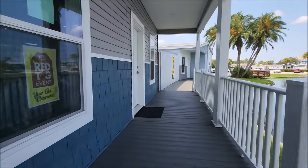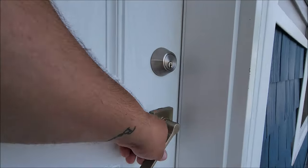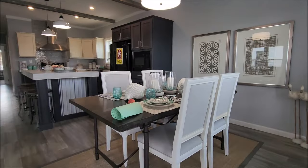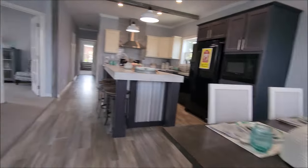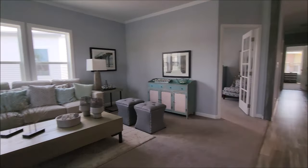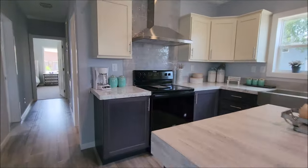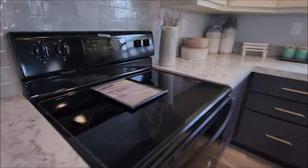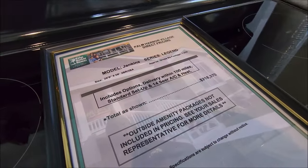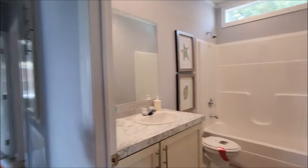Alrighty. Ready for immediate delivery, the Jenkins. Alright, let me find it on here. Okay, this is a 2-bedroom, 2-bath. This is almost 27 feet wide and 52 feet long. So it's a little smaller. But as you guys can see, it's about 1,550 square feet. But as you guys are seeing, as we're going through this, you're not feeling cramped up.